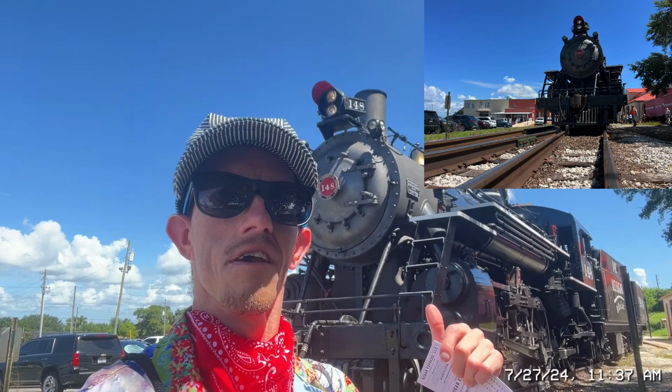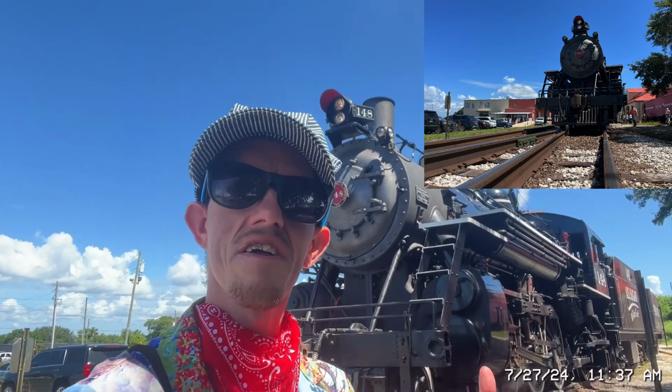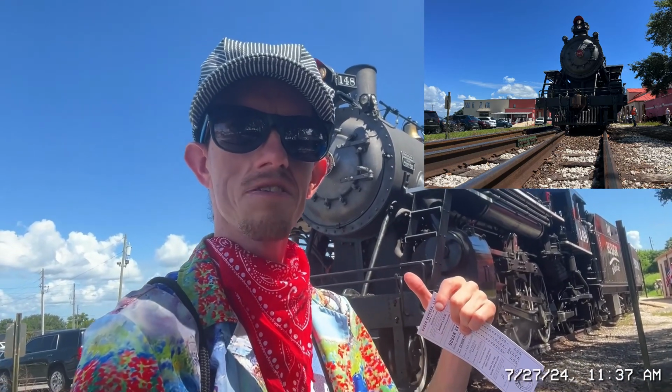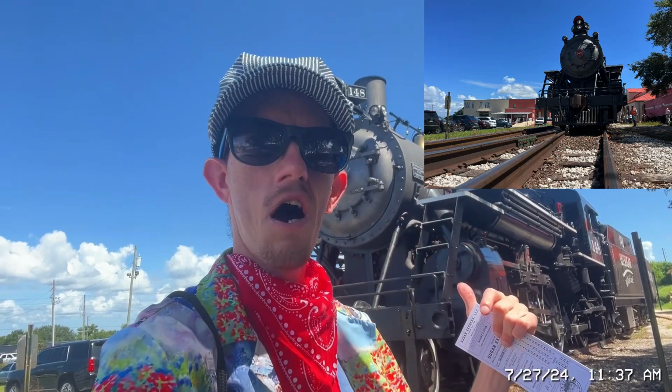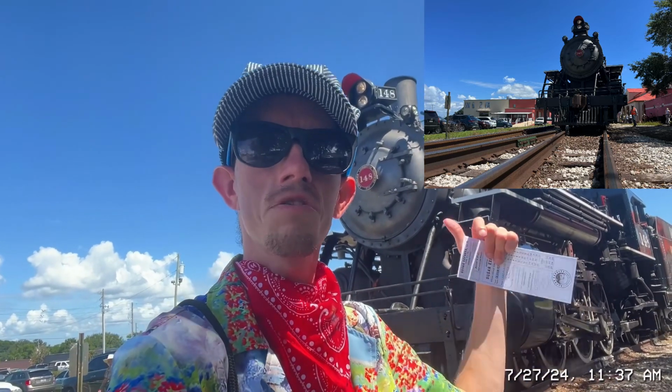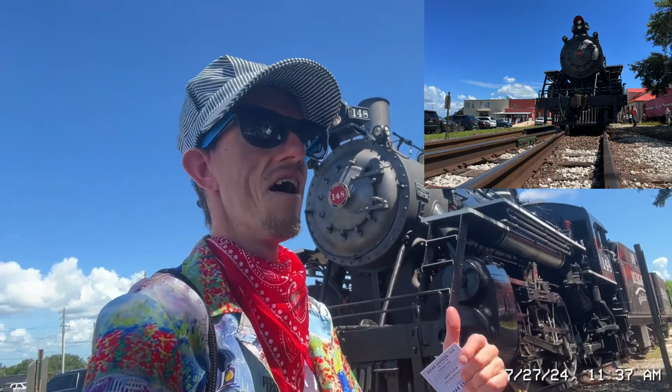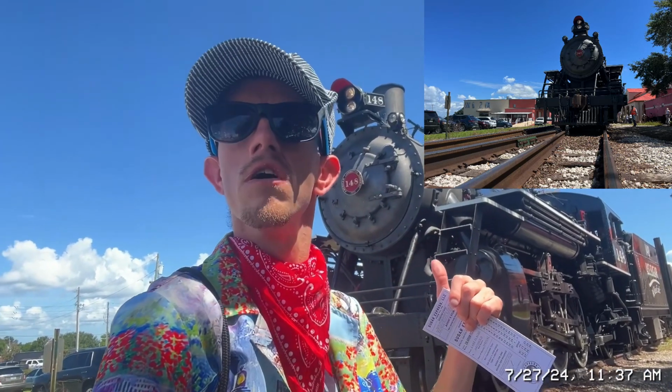So the engine here, engine 148, like I was saying, was restored and some parts repaired in Miami first, then transported up to Jacksonville to finish off the repairs, and then brought down here to Clewiston, which is about 30 miles east of here. A very fantastic locomotive and still running engine.